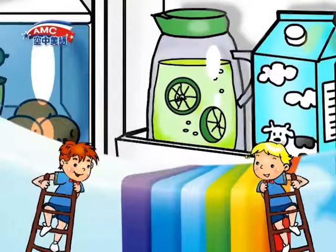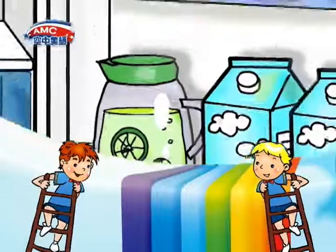Lemonade. Lemonade. After he plays outside with friends, John likes to drink cold lemonade.